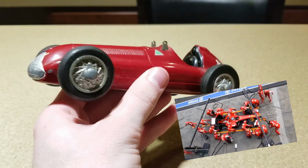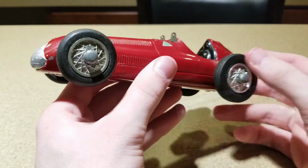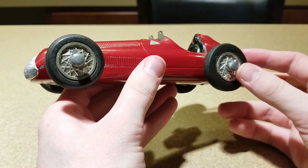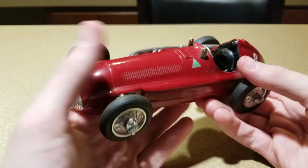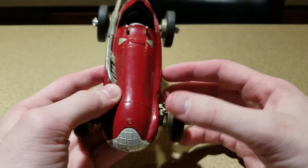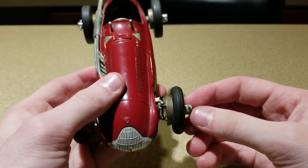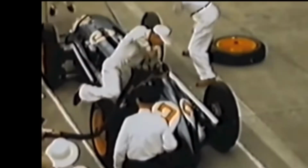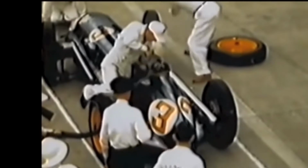You can get all 4 of them off in like 2 seconds, which is crazy. But back then, pit stops were not so easy. They did not change all 4 tires at every pit stop. They probably would go whole races on a single set of tires. But if they needed to change a tire, they would have to beat the ever-loving shit out of this wheel nut just to get one wheel off.